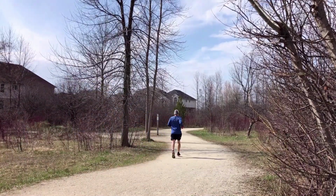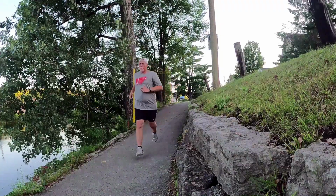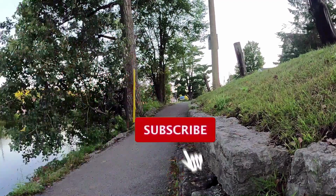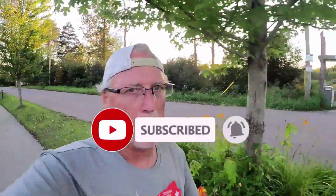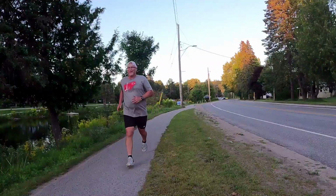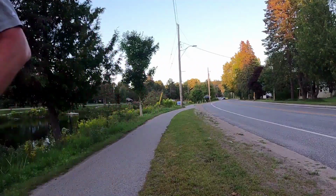To adjust for the wind, you just need to slow down and exert more effort to maintain your target heart rate. If possible, try to plan your route so that you're running against the wind on the first half of your run and with the wind on the second half to minimize the effects of the wind on your overall heart rate.